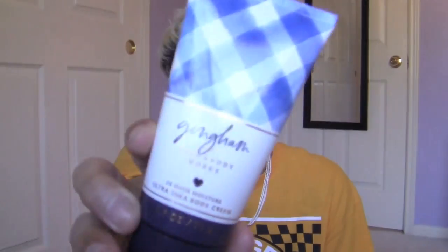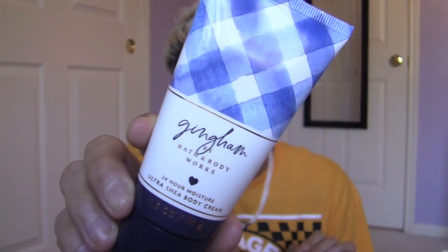You guys, I am obsessed with this gingham. It smells like peach, but it smells a little bit like pineapple, too, and I love it. It's just really fruity. So if you like fruity scents, a little bit of clean, you'll love this gingham. So I got this small mini for my backpack.